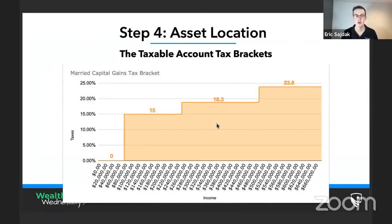Here are the taxable account rates. This is why I say that your taxable account, if managed properly, is your second most important account. You get a preferential rate on long-term capital gains. The government gives you a benefit for investing in companies for the long term. I believe these are 2020 rates, but for a married couple, if you have a taxable income less than $80,000, you owe 0% on money withdrawn from taxable accounts.